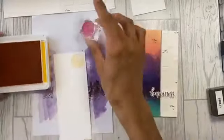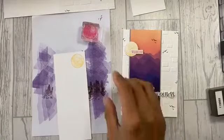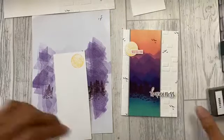Oh, Tommy's on the thing again. Tommy loves going up onto our craft bookshelf.